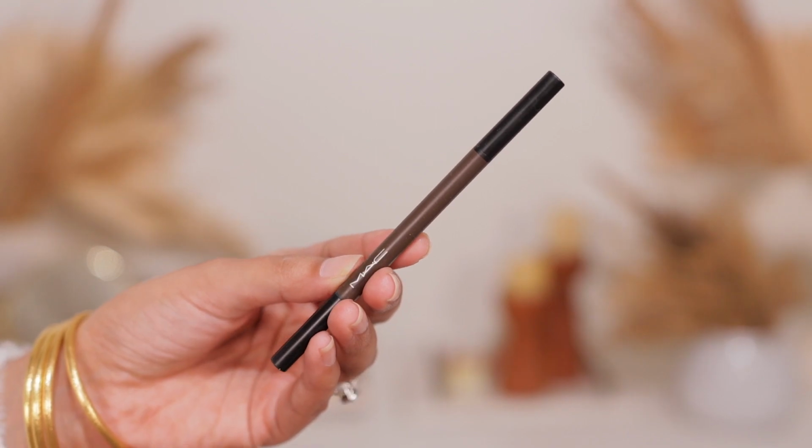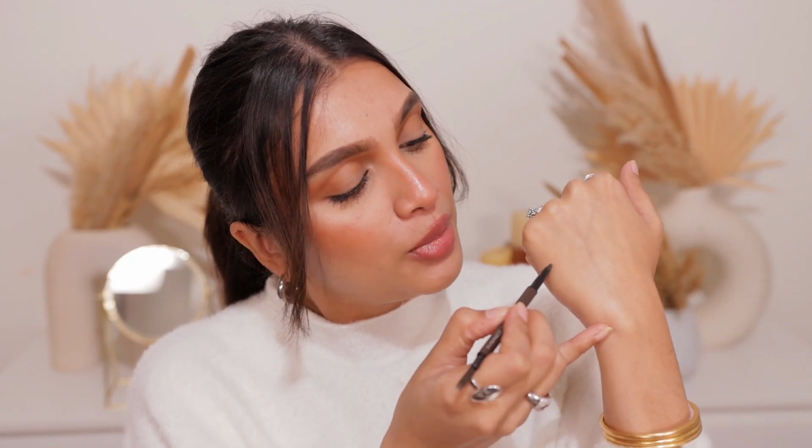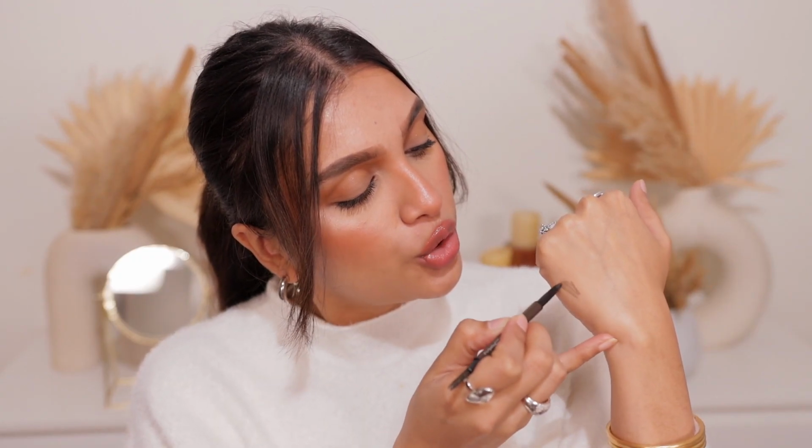So the reason I love this is because the formula of this is so good. It just gives me this very brush like stroke so easily, fills my brows in very easily, gives me a very natural look to my brows, as you can see. And the color is also actually pretty perfect. It is a little lighter than my hair color, but I feel like it complements my entire look really well, and it's very easy to use.